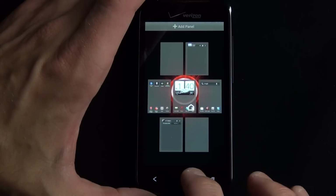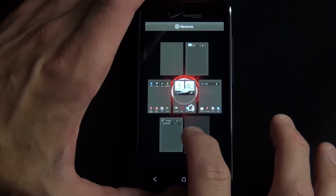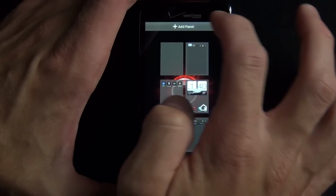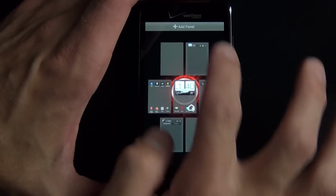Now on the main home screens, you have 5 home screens which you can swipe through. If you tap or double tap the home button, you can modify them, so you can move them around, delete them, or add more. You can add only up to 7 here, so you can see 7. I can't add any more.